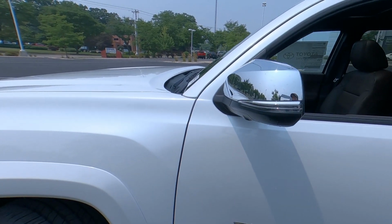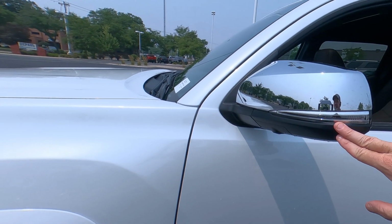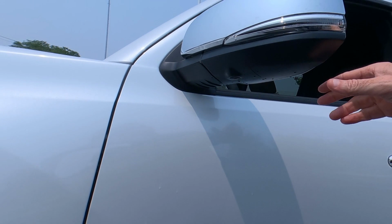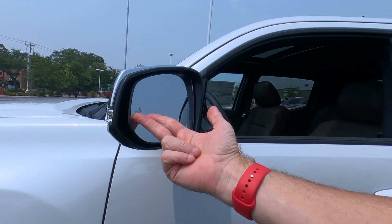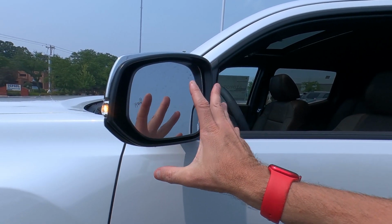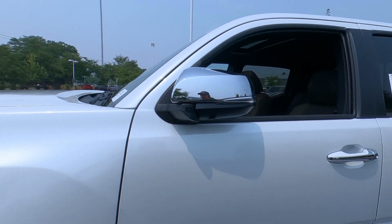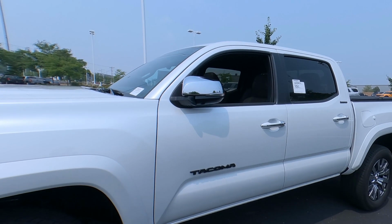Chrome mirror caps, LED turn signals. Here's a 360 camera right underneath the mirror there. These mirrors have blind spot monitoring. They're heated, they're powered. You can see they break away, and then they also fold in, which is something I recommend if you're going to do that off-road driving.